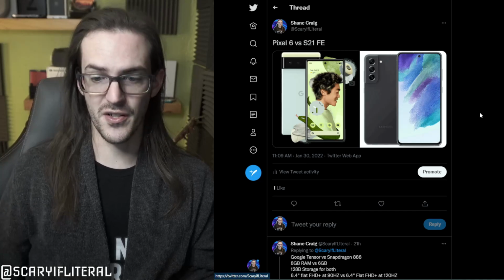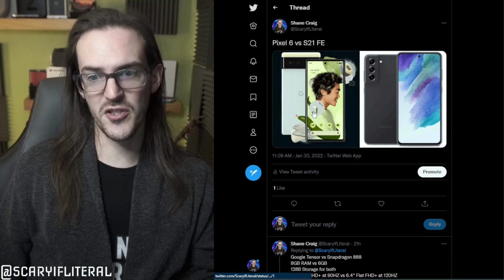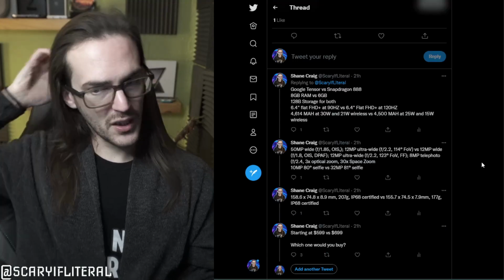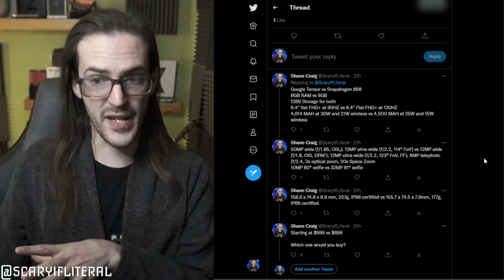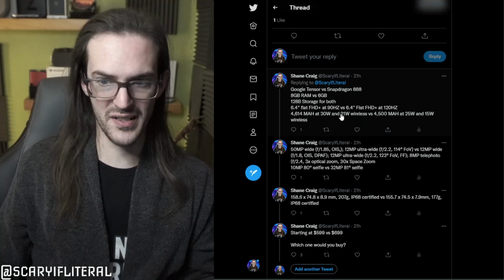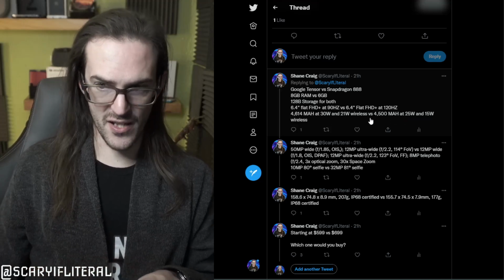by $100. And I just don't know what to make of this, because the FE is $100 more expensive than the Pixel 6, and I just don't know how well it competes. When you look at the specs here, I mean, you've got the Tensor versus the Snapdragon 888 on the FE. You've got more RAM on the Pixel. Storage is the same. Displays are almost identical, other than the fact you get 120 hertz in the FE.